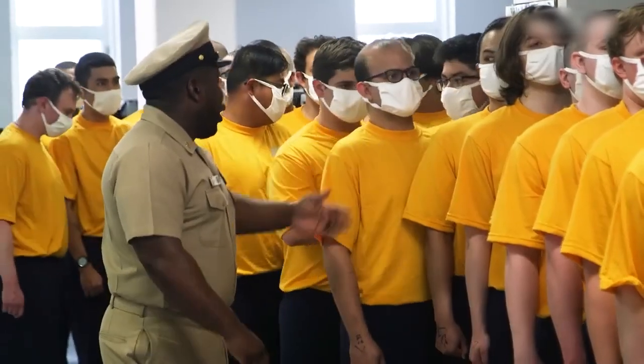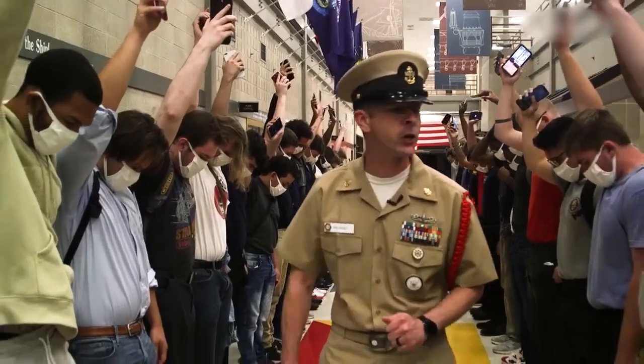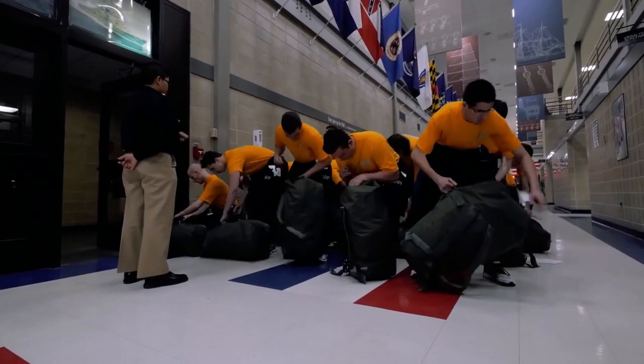During this week, recruits learn about the chain of command. Recruits also get a fresh new haircut and have to turn in all their personal belongings, which are kept safe until the end of the training. They get issued uniforms and gear, including their sea bags, which will hold all their stuff throughout the training.